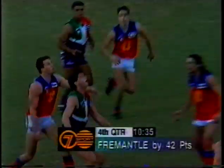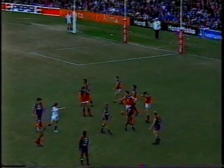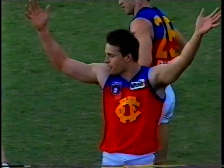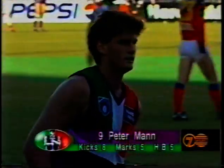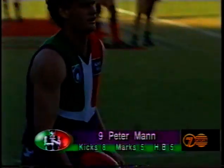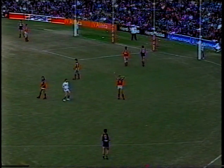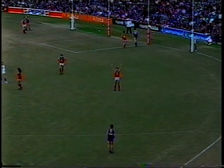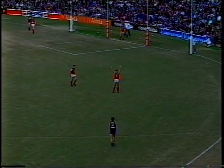So just over 10.5 minutes to go. And a free kick going here to Peter Mann. Put him high over the shoulder. So Peter Mann, who's kicked 2 goals, both of them in the 2nd quarter, once again in a pretty tough spot at centre-half forward, 13 touches. He's taken his 5 marks, and if he can kick another goal, he's a pretty important player at centre-half forward with 3.